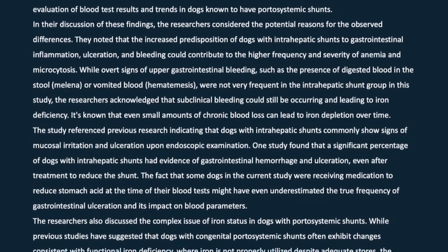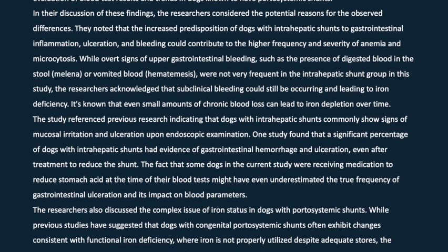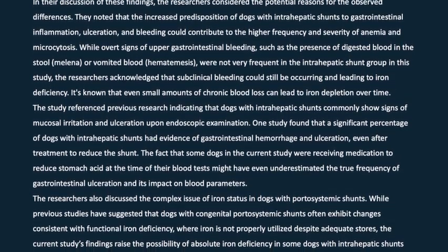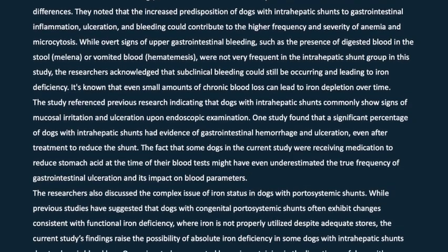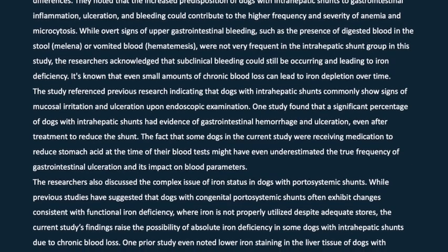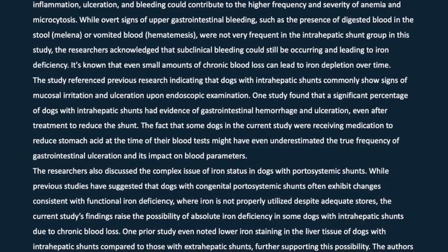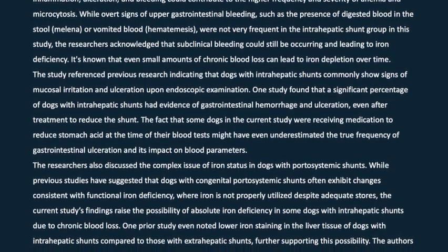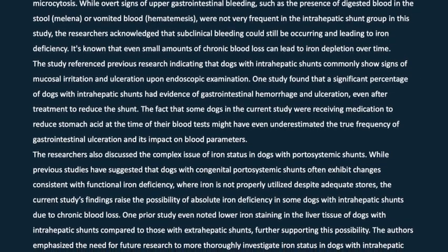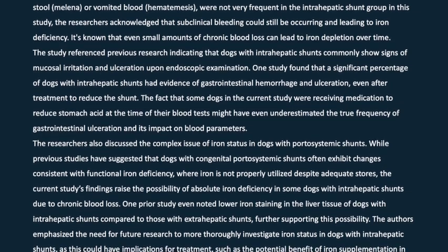The study referenced previous research indicating that dogs with intrahepatic shunts commonly show signs of mucosal irritation and ulceration upon endoscopic examination. One study found that a significant percentage of dogs with intrahepatic shunts had evidence of gastrointestinal hemorrhage and ulceration, even after treatment to reduce the shunt. The fact that some dogs in the current study were receiving medication to reduce stomach acid at the time of their blood tests might have even underestimated the true frequency of gastrointestinal ulceration and its impact on blood parameters.